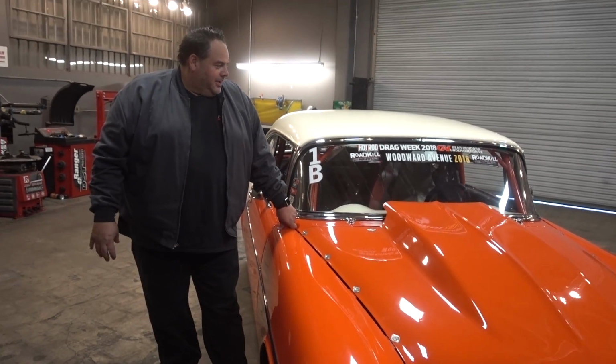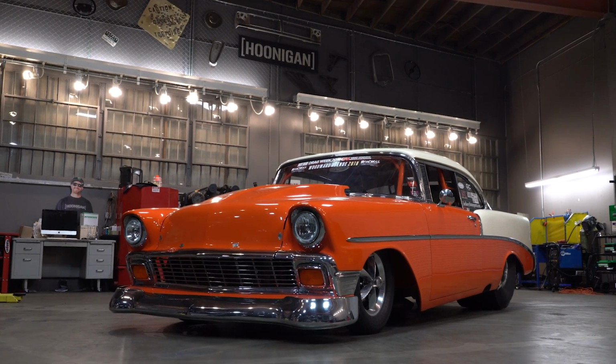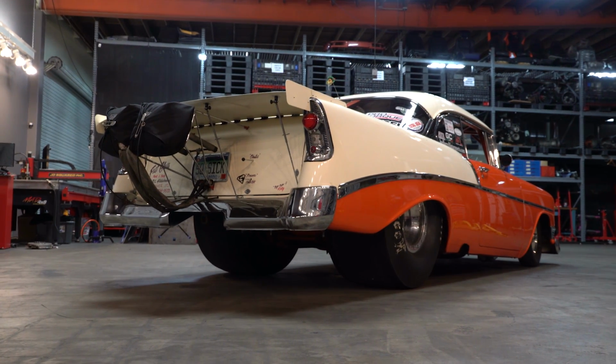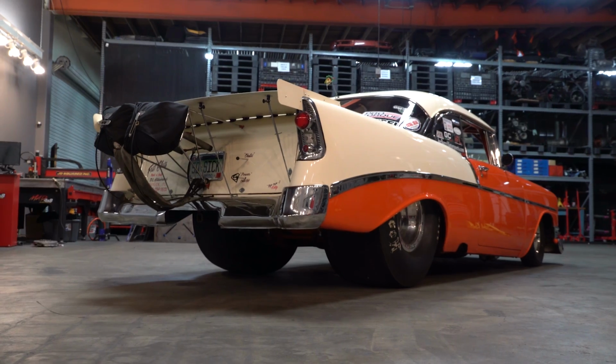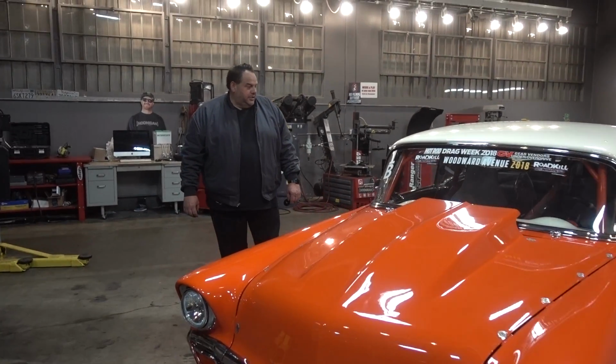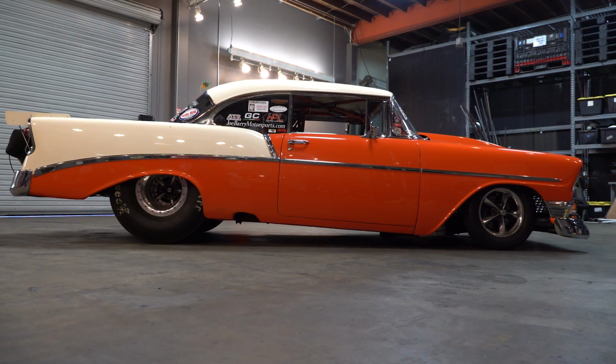Well, I brought you guys a 1956 Chevrolet, known as the Creamsicle. This thing is pretty legendary. It's been around the block a couple times. Participated in Drag Week, which many of the Drag Week people know, for the last 7-8 years. But it looks pretty much like a factory 56. It absolutely is. It's basically the same way Chevrolet rolled it off their line back in 56.